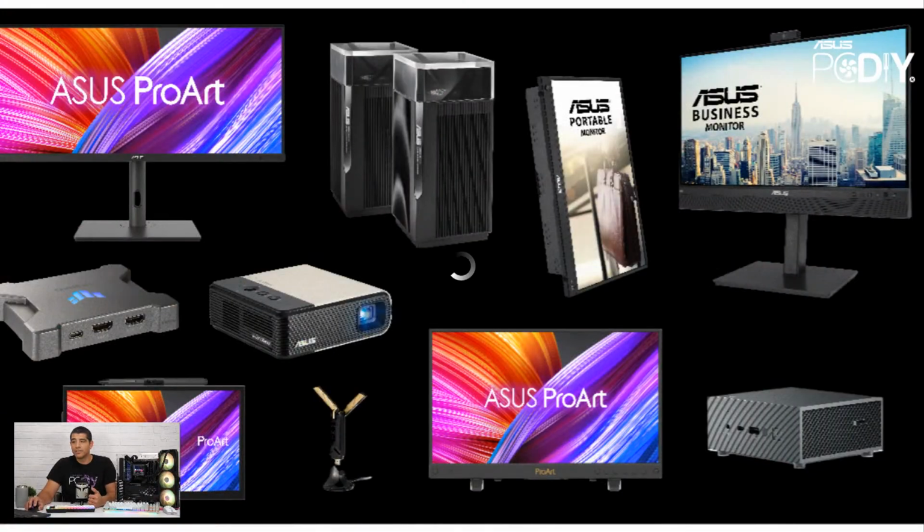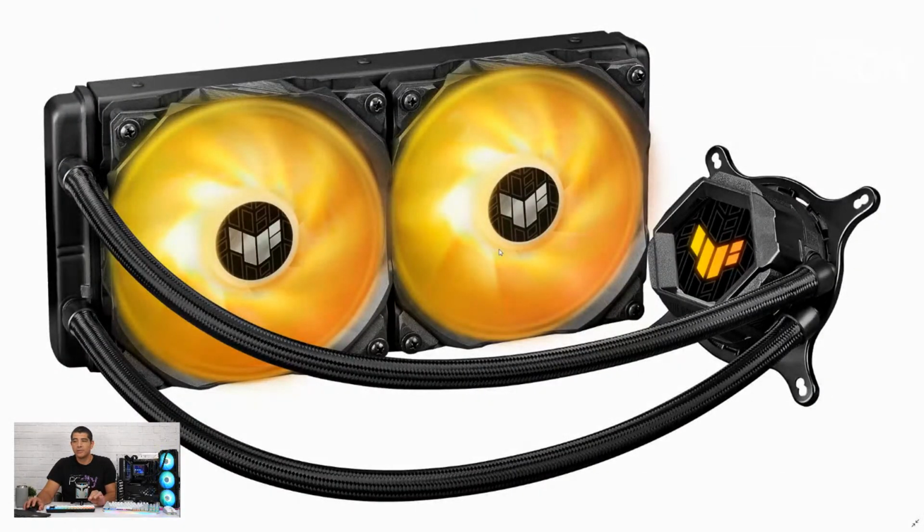But all of our second gen series coolers, this one included, so the Strix LC2 series, the Ryujin 2 series, and the Tough Gaming LC ARGB edition all come with the 1700 bracket included inside the box. So if you're looking for 12th gen series coolers, you're covered.